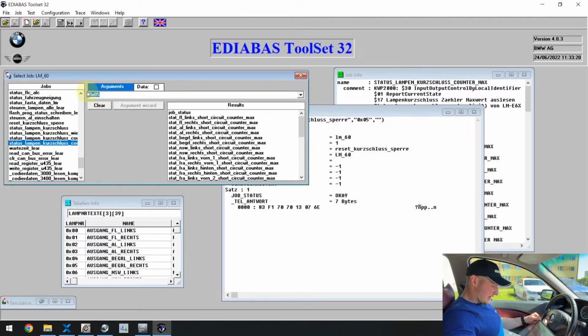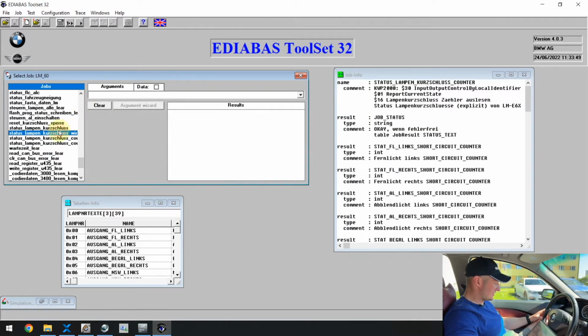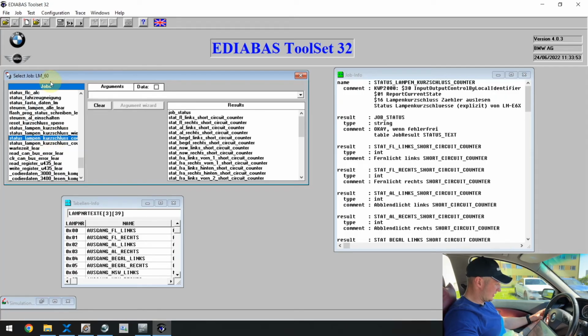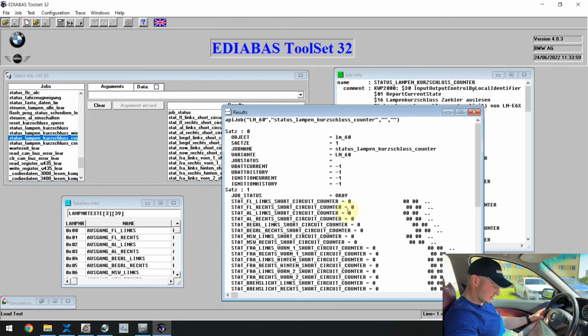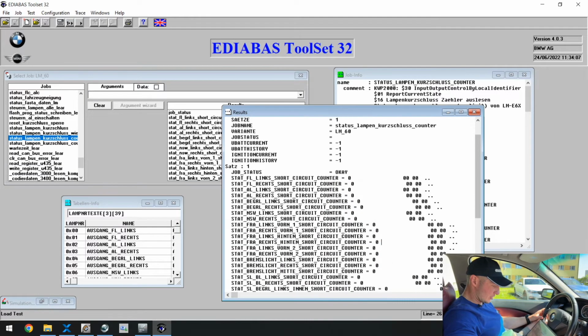Remove the identifier from here. It's not needed anymore. So now let's see if we have fixed the error or not. Let's open up that job. Exactly as I told you, I do not recommend making a double click. Just highlight it one time and start the job only once. And we can see that all zeros are present here. So the bulb should be working now.